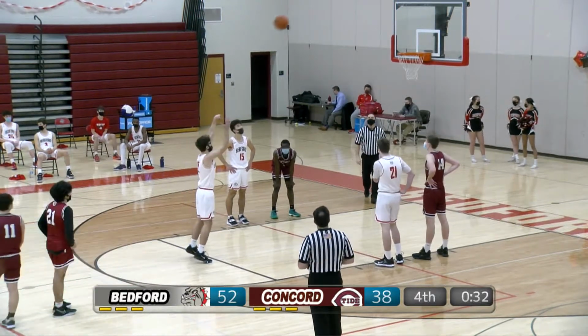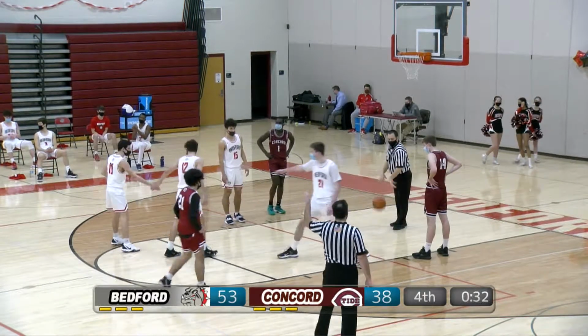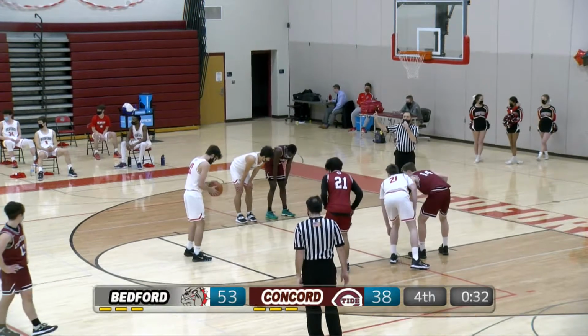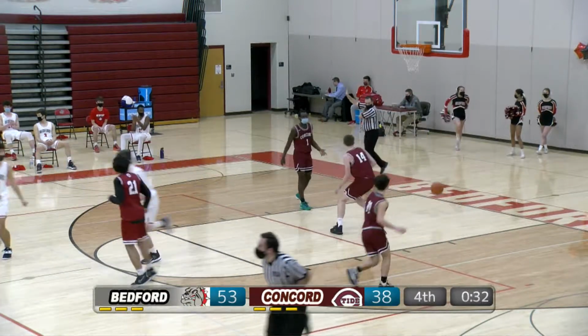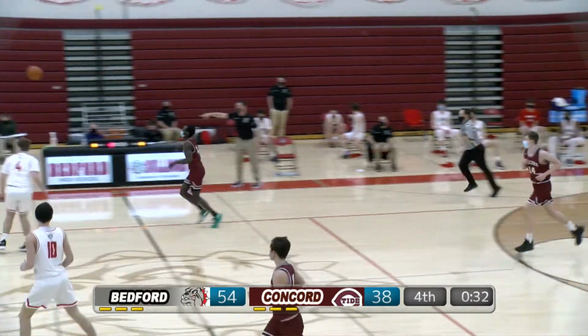As mentioned there in the double bonus, Galamaga makes good on the first of two with that lefty free throw. They stack the lane up again. A few dribbles, little spin, lefty up, and it's good as well. 2 points for Galamaga. 54-38, 30 seconds left.